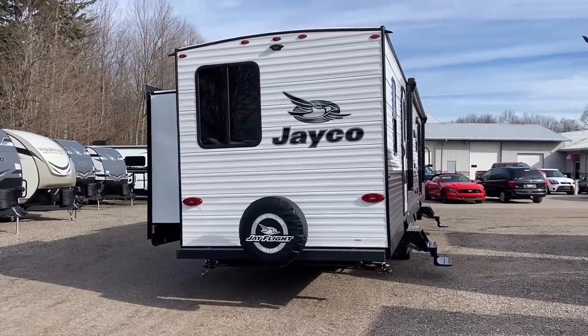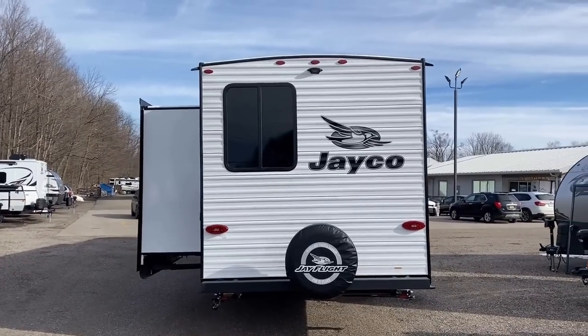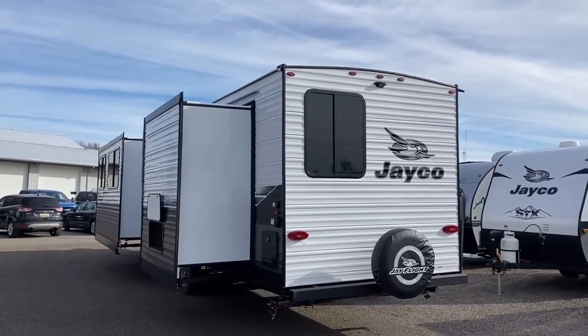Now you're seeing no ladder on the back of this. It is a fully walkable roof. In fact, it's one of the industry's only plywood decked roofs. Jayco's one of the only manufacturers that does that. Additionally, there is a rear roof ladder option.